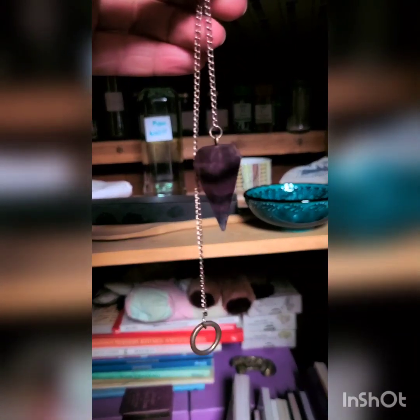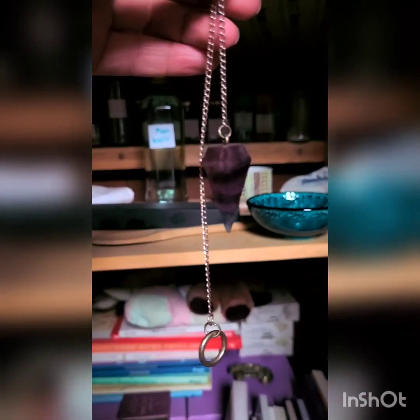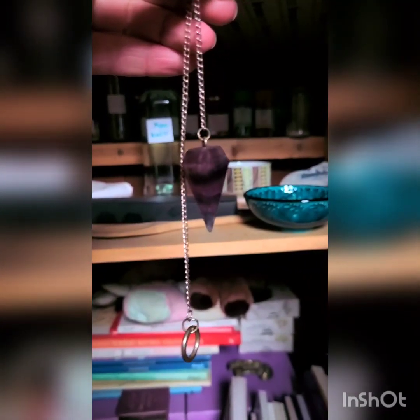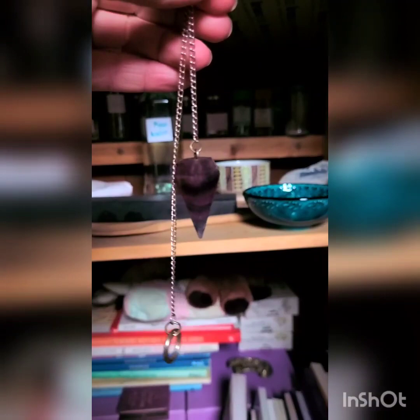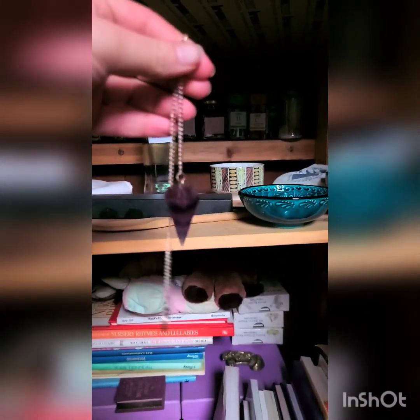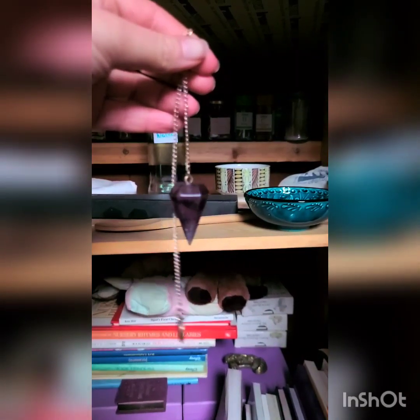Is it going to focus? There we go. And this is a fluorite. Fluorite is my favourite stone. If you ever see me wearing a purple stone or green stone, it's normally fluorite. I use fluorite for everything. It's my absolute favourite.